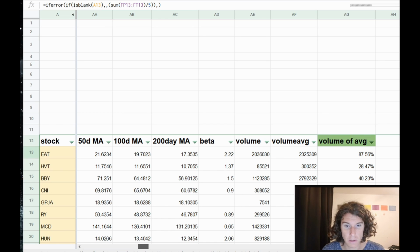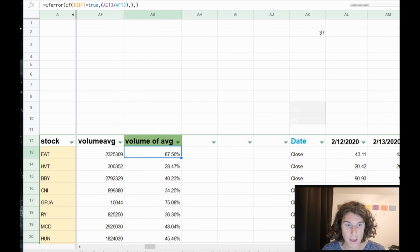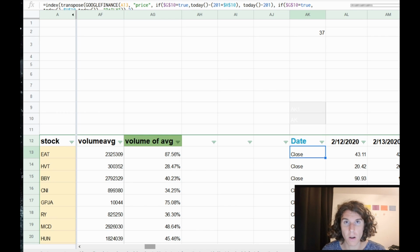Then we have the moving averages from 5 to 200 days. Then we have the beta, then volume and volume average. And this one is a comparison of the current volume to the average. And if it's above 100, it means it could be a trend change, because then the current trading volume is way higher than the usual. And these are the important parts. They load most of the data.